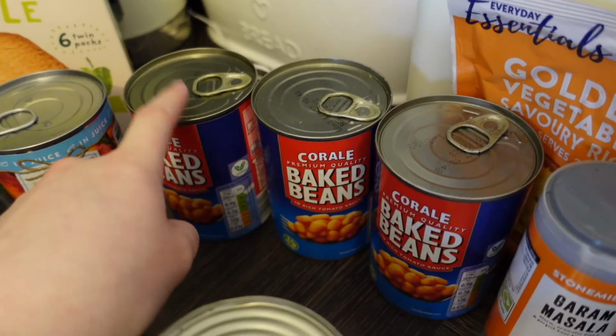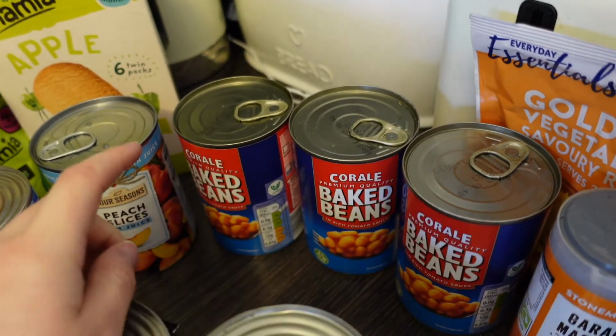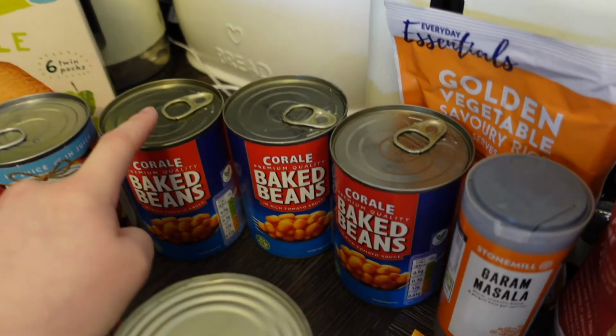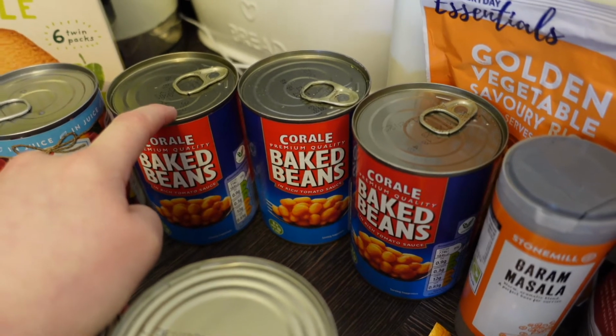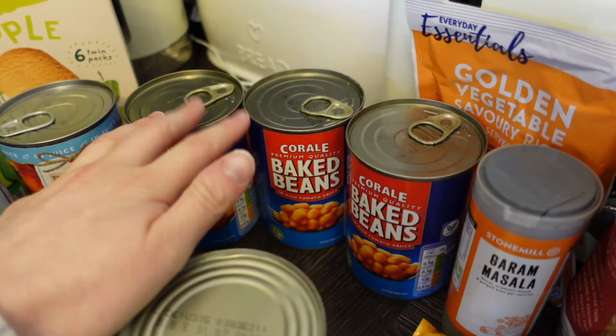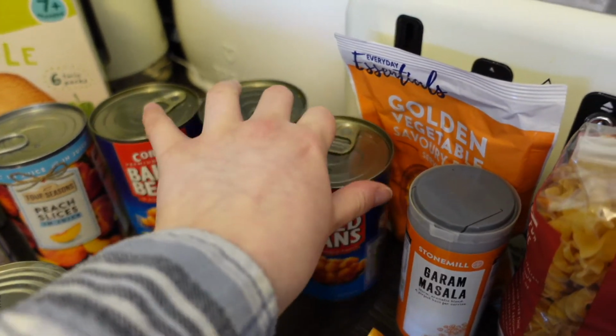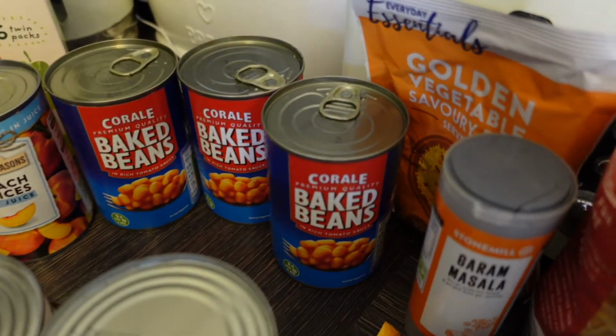I then picked up 3 tins of beans. These are for the chicken nuggets meal, and for lunches I could have baked beans on toast, and we can accompany it with other meals as well. So I got 3 of these. We might not need all 3, but it's better to have too much than too little. I think in this house Daisy loves beans, and so does Matt.